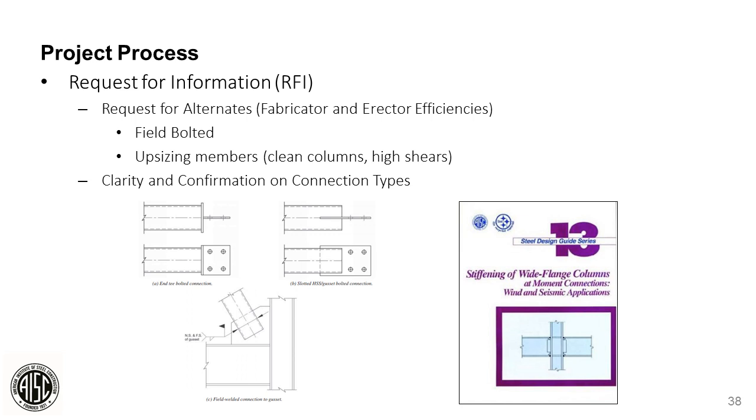The RFI process we will also use to request alternates that will help with shop and field efficiencies. So we'll send sketches for the alternates, and for an example, you can see on this sheet using a field bolted substitution is common. The example here shown is using an HSS brace bolted connection rather than a field weld.